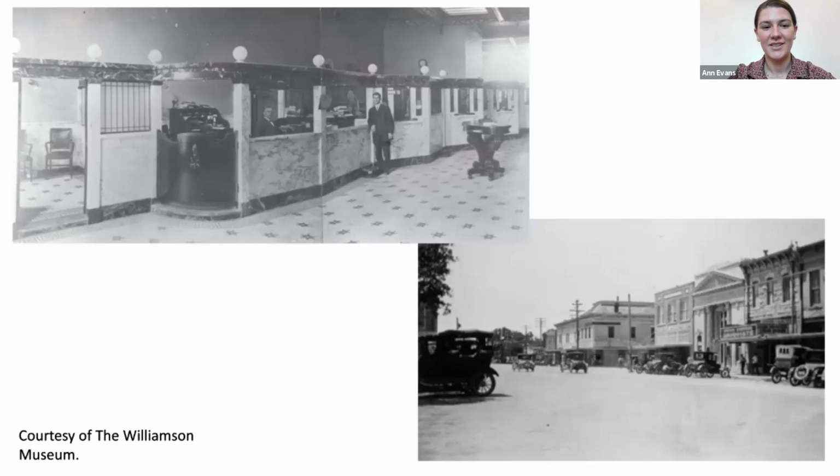So you can see that interior photo on the upper left would have been about the time that it was founded. The bank's president's office would have been that first little doorway. And then the tellers would have been at those windows throughout. And then there in the back would have been the vaults. Just to give you an idea, you're looking from the front door inward.